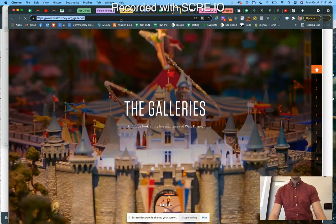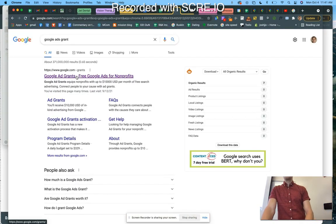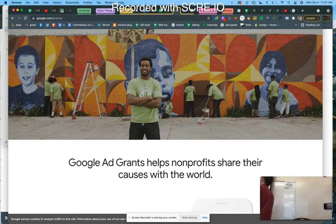So essentially, the Google Ads grant is $10,000 for any nonprofit, almost. It doesn't apply for schools, healthcare institutions, or government entities, but all other 501c3 tax structure organizations, so museums, theaters, most event venues, and then just standard nonprofits that you've probably heard of, like Life Water and other companies like that.